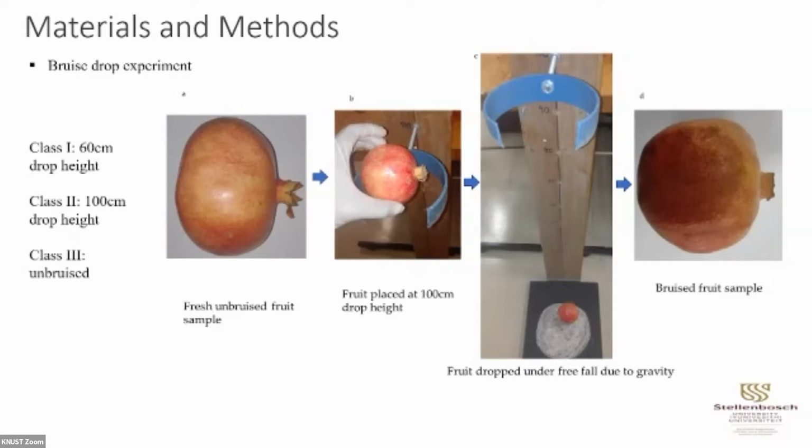These samples are divided into three groups. The first group is the one dropped at 60 centimeter height. The second group is the bruise impact group at 100 centimeter height. And then the third group is the unbruised healthy sample. This figure just shows how the drop height experiment is carried out. First, samples are placed at the height of 100 centimeters and then dropped and allowed to hit the surface, making sure the fruit does not hit the ground, and then the point that has been impacted is marked.